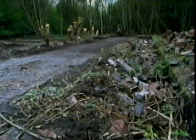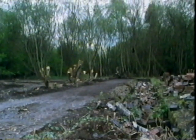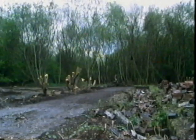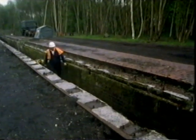When I came back here with Peak Rail, most of the Peak Rail members didn't know this place existed. They've read about it in books, but since it was demolished, they couldn't find any record of it. There were virtually no traces left of it at all.